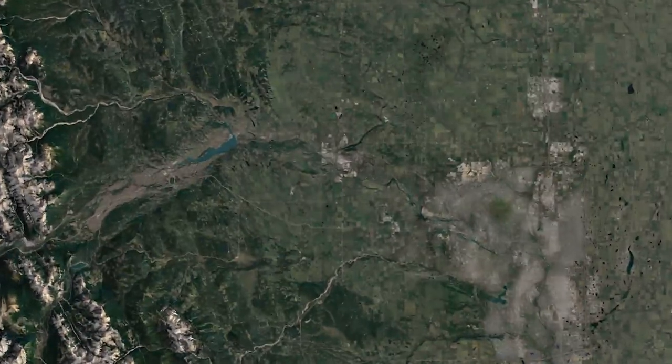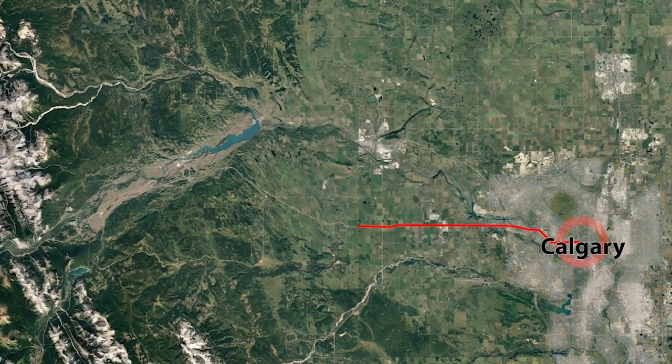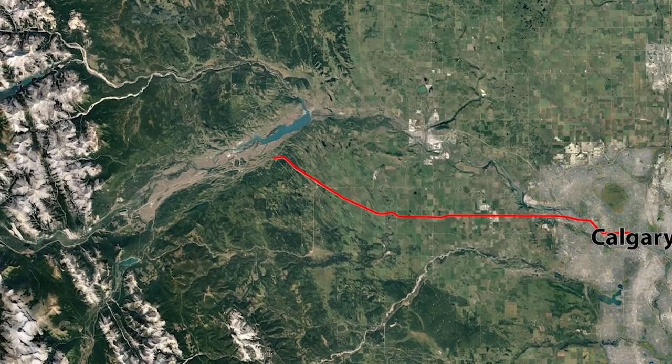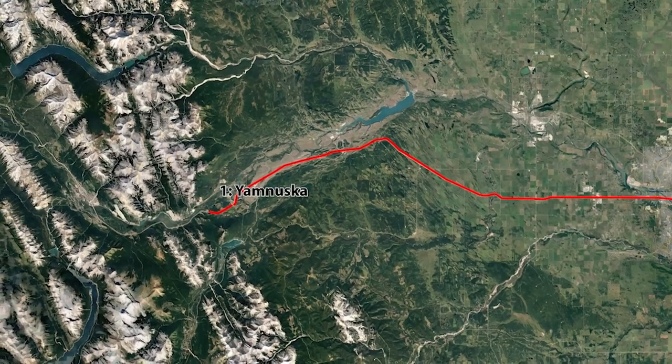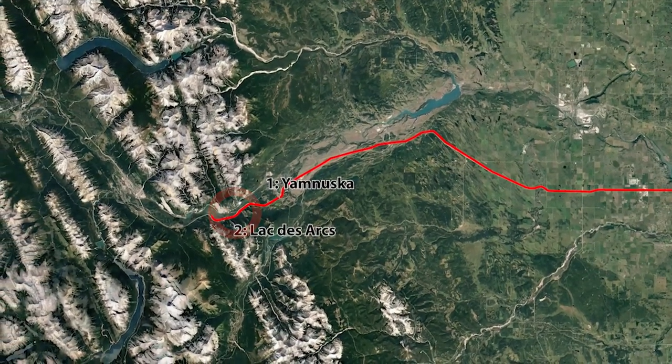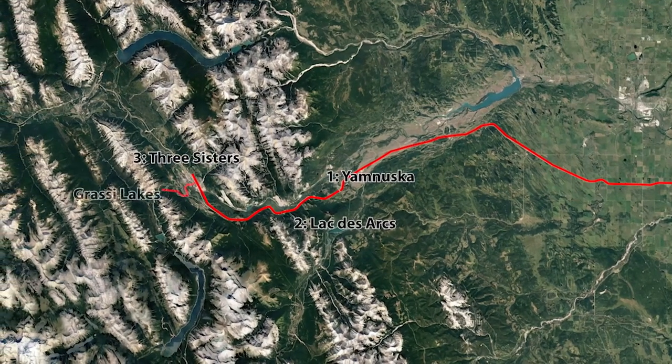Great, so before we start off, here's an overview of our journey. We will have a couple of geological interest spots that we'll point out along the way, and then there are three stops for the real event. The first is a viewpoint for Mount Yamnaska, the second is at Lac des Arcs, and the third is in Canmore to view the Three Sisters before we head along to Grassi.